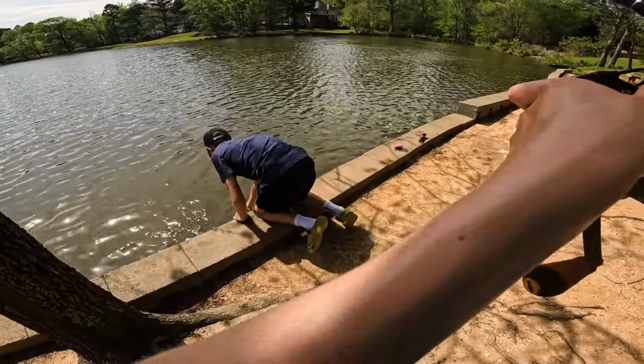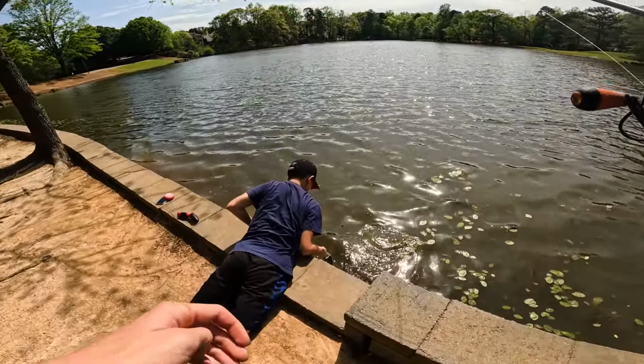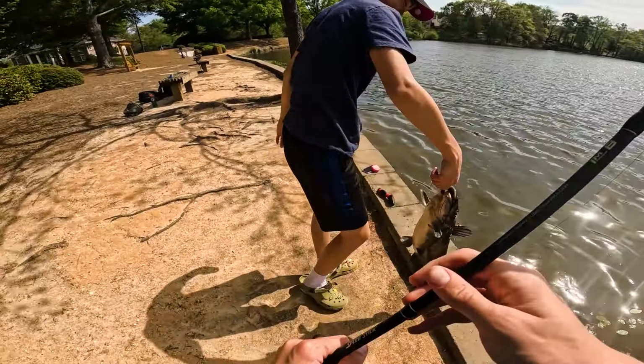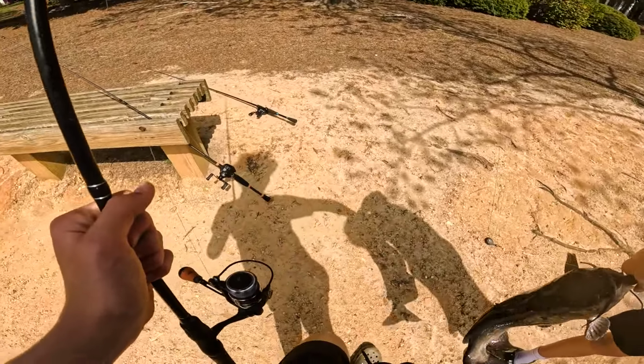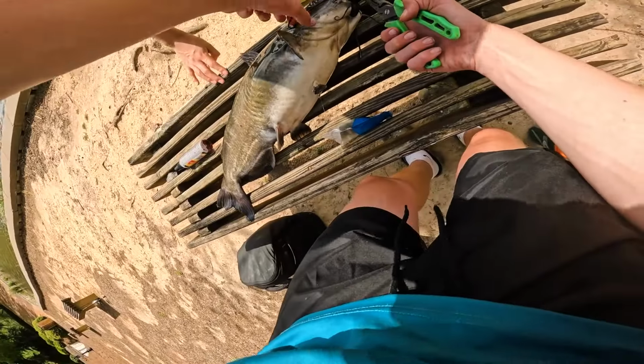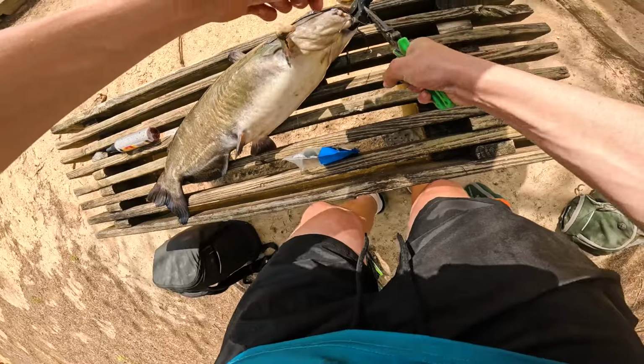Wait till he opens his mouth. There you go. Yes! Let's go! Whoa. Let's go! Oh my gosh, let's get him on the scale. This guy's a fatty. Oh my gosh, okay. Hook's coming out. There we go, hook's out.